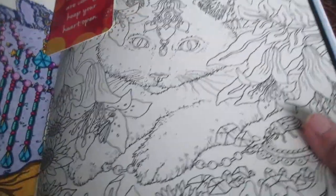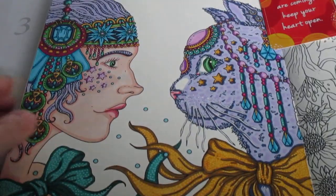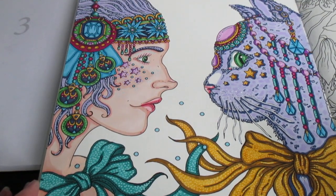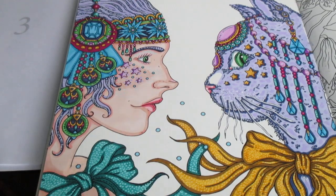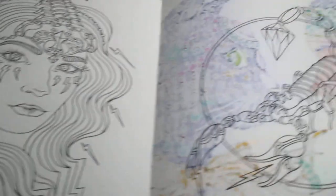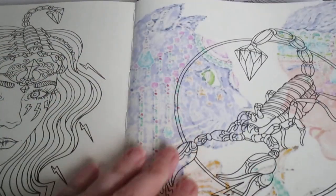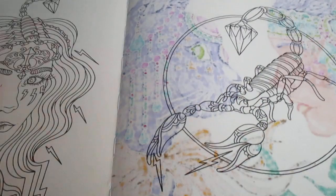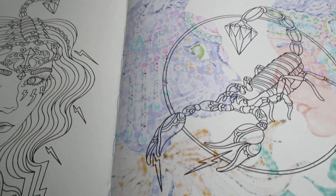So the one I've actually coloured is this one here. I just did a sort of cosmic cat and an alien-y girl, because those are the colours I fancied using. I think they've come out very sweet and I like it. Although it would make for an interesting background, wouldn't it? I'm never going to colour a scorpion. This is just not going to happen.